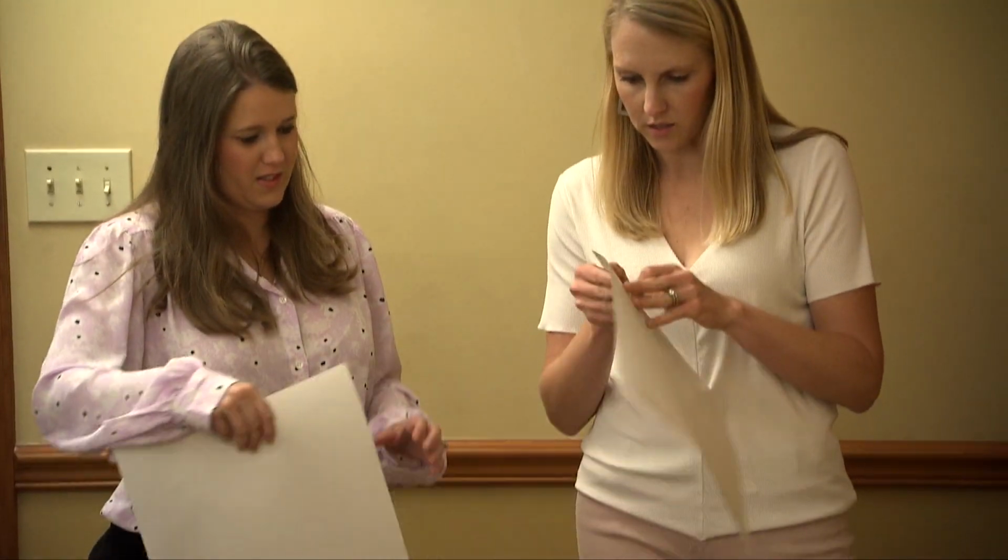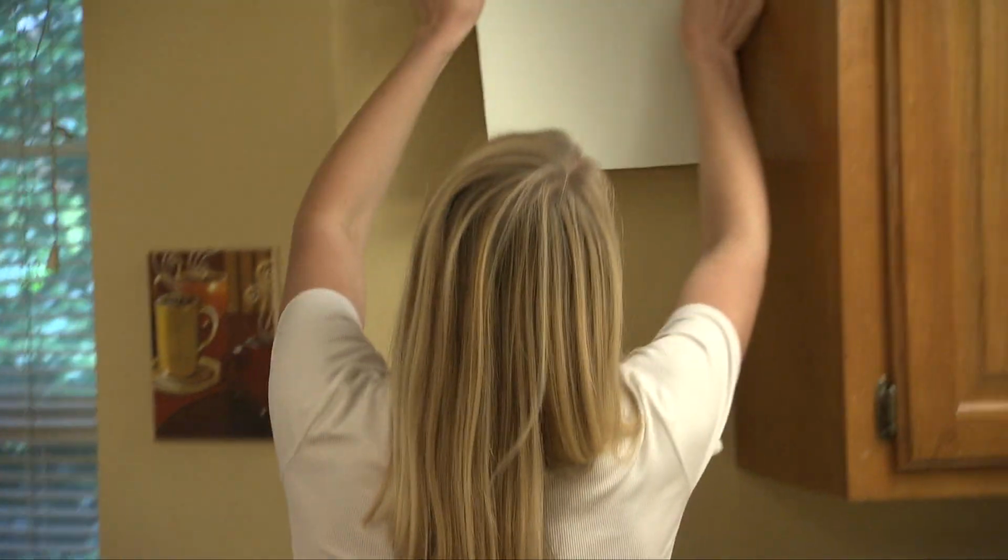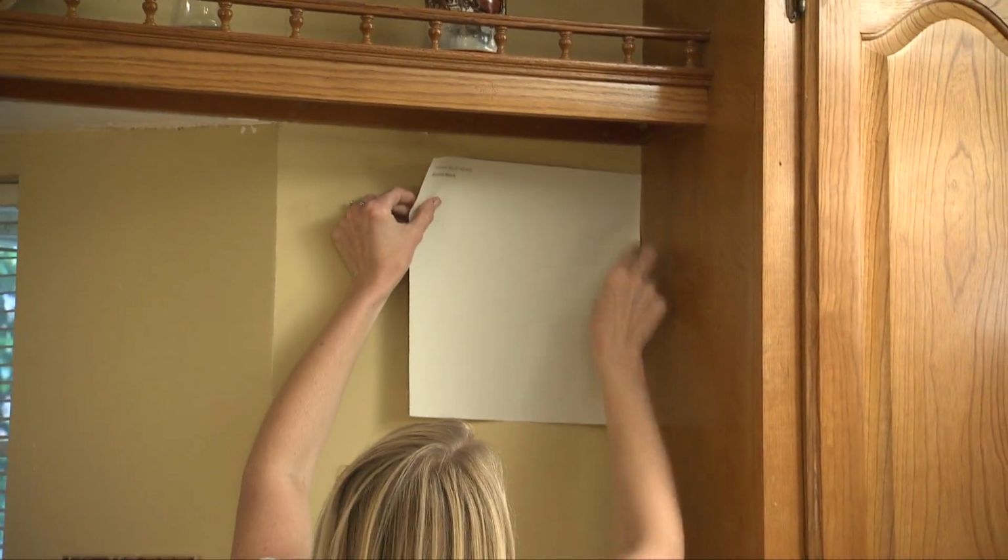These reusable sticker swatches are perfect for trying out new paint colors because you can move them around the room to make sure the paint color you've selected is the right one for your space.